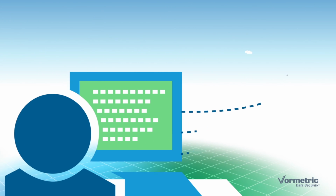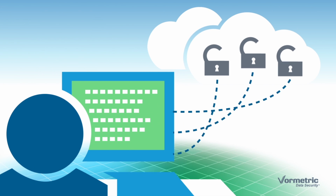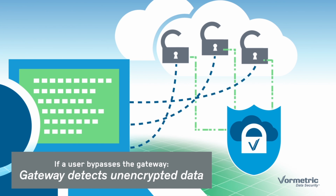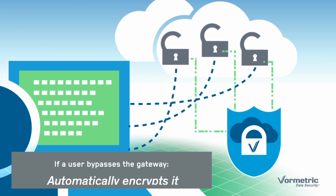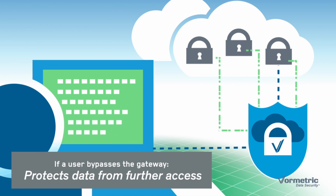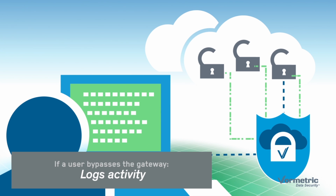What happens if a user bypasses the gateway and puts data directly into a protected directory? You're still safe. The Cloud Encryption Gateway monitors and detects unencrypted data and automatically encrypts it, so the user will have to be authorized and logged by the gateway before they can access it again.